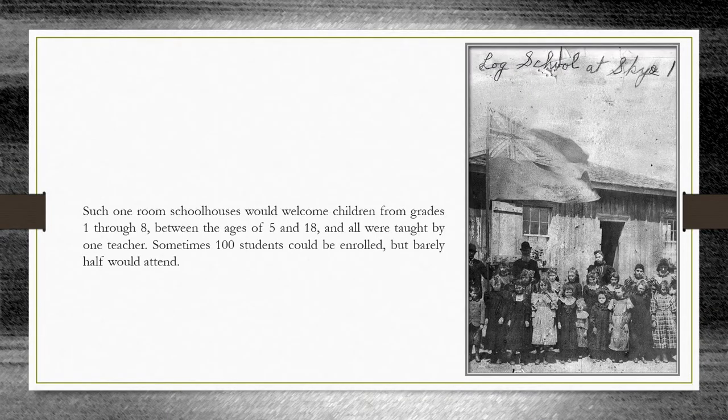Such one-room schoolhouses would welcome children from grades 1 through 8, between the ages of 5 and 18. They were all taught by one teacher. Sometimes 100 students could be enrolled, but barely half would attend.